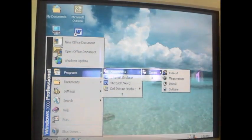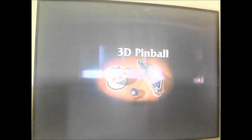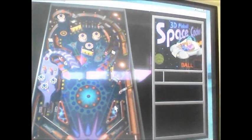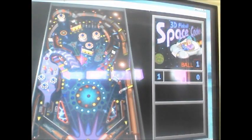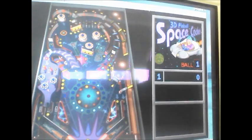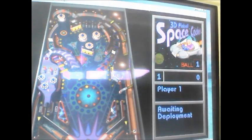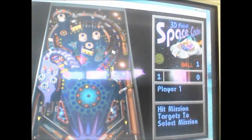Accessories. Games. Pinball. This is the Microsoft 3D Pinball, the one that everybody knows. This is it. I don't think my keypad is working though. There's no sound. Sorry guys, but I think something's wrong with the sound on this computer. Where's my keys? See if I can find. I don't think this keyboard works either. Oh, yeah, the spacebar is working. Alright, so where's the flippers? Come on, where's flippers?